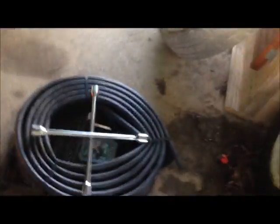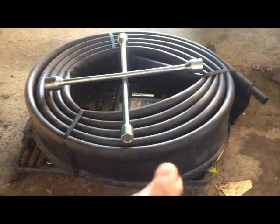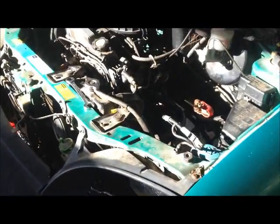This here is actually landscaping trim, but you can use some self-tapping screws and straighten it out, run it along the bottom of the front bumper, and that's going to lower the air from getting underneath your car, which is going to help reduce turbulence underneath the car and drag, which is going to in turn give you better fuel mileage.